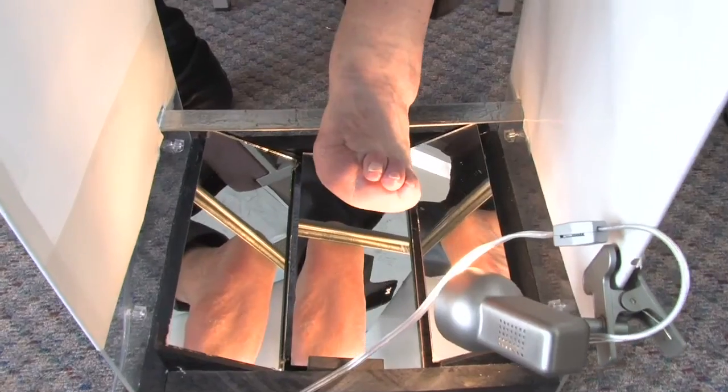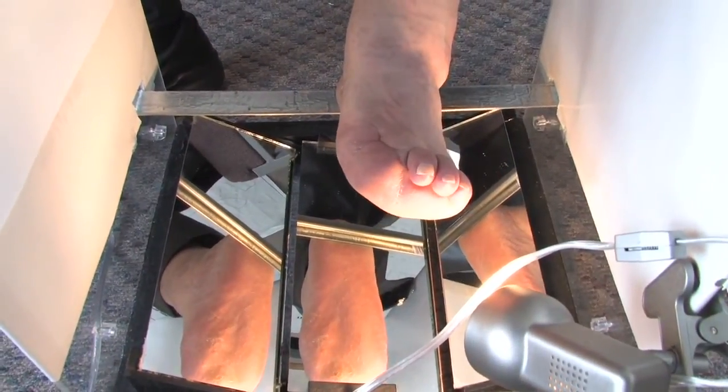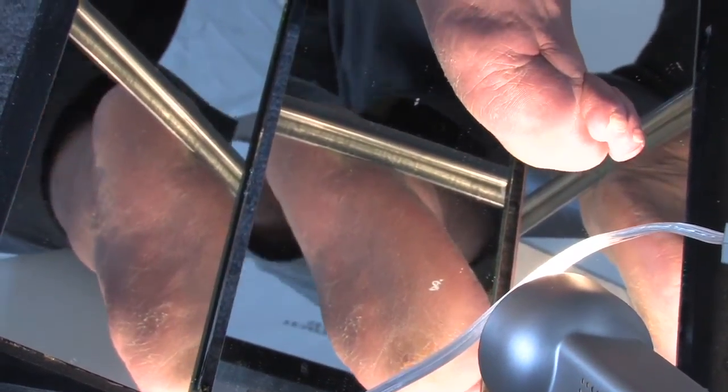You can tell them how bad it is, but when they see it, that definitely drives the point home. With this, I can get a full view of my foot without having to bend over, or I can look at all sides of the foot, and you can tell if you've got an area that's infected coming up. I can see that's the area where the incision was done, where they sewed back up for the toes, and you can tell if there's any infection in there by looking at this.